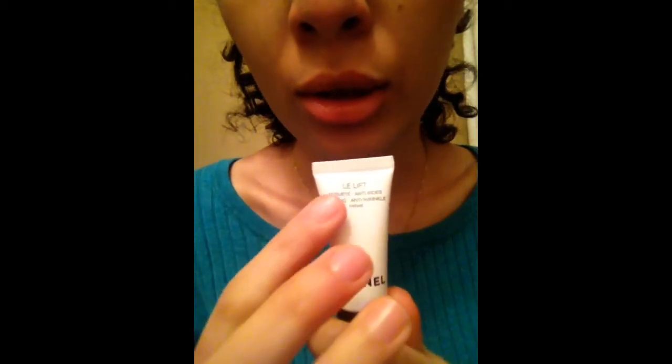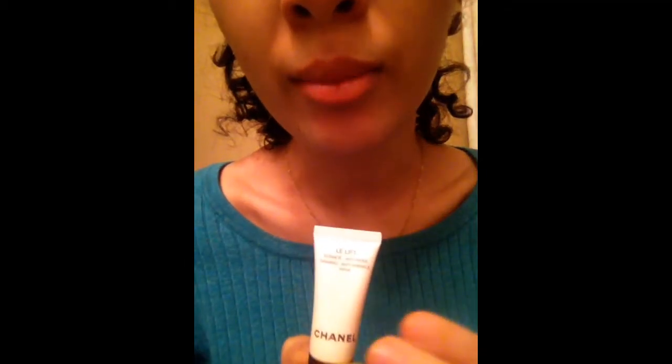Now, one last thing for skincare. This is kind of higher end, and I will tell you that all of the products I have for you today range from very, very low end to pretty high end. So, Chanel Lift, it's an anti-wrinkle firming cream. I don't see any serious wrinkles on your face, but this is good as a preventative measure.